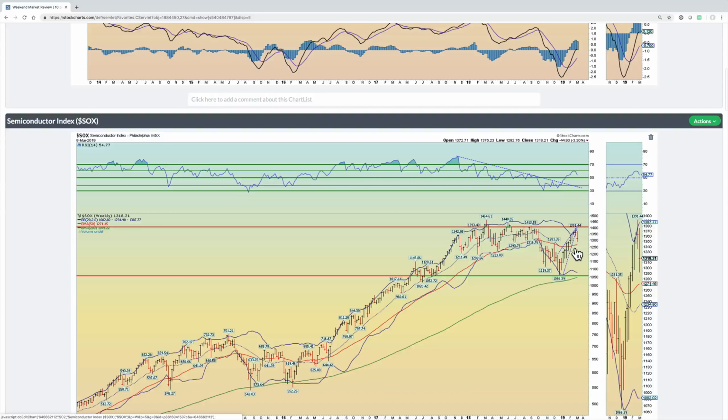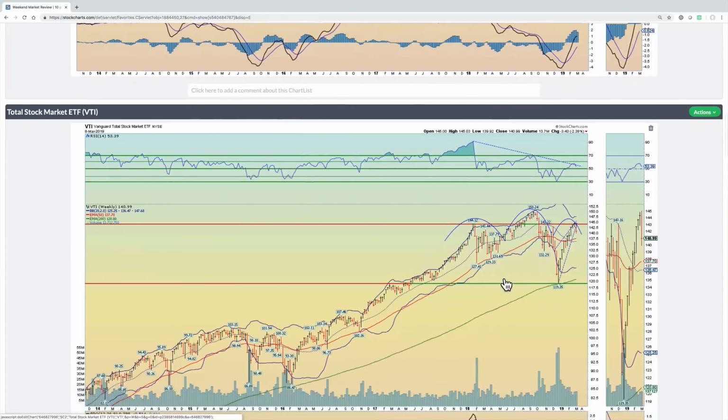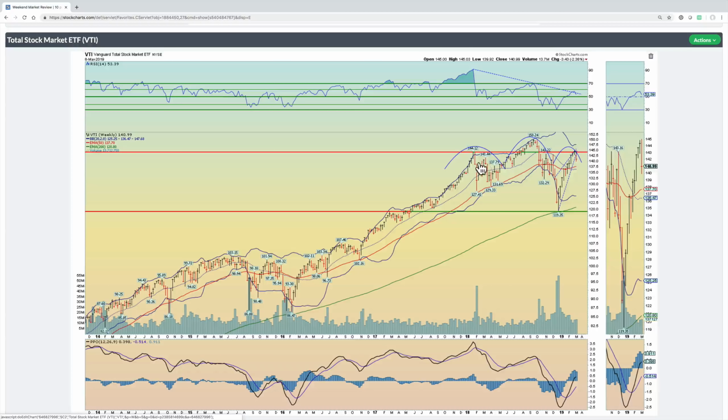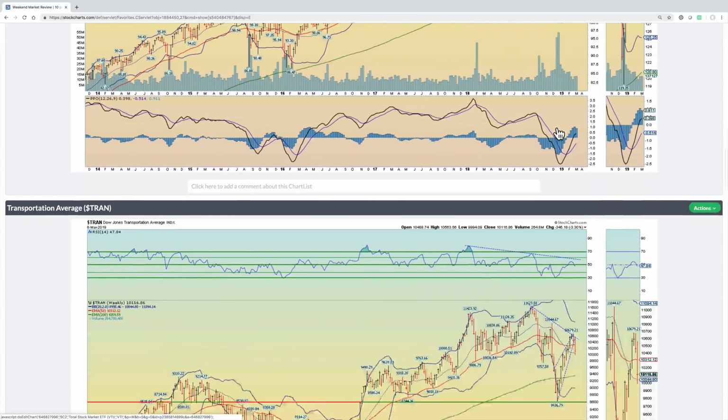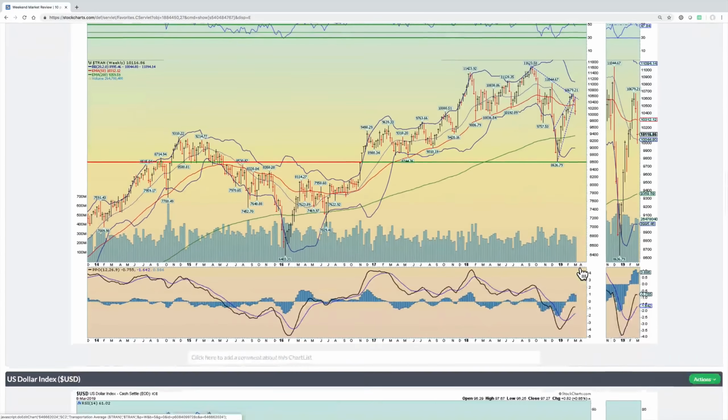Here's the semiconductors, the one index that's done exceptionally well, but this too is breaking down. Total stock market, this is one I posted over the weekend. Look at this inverse head and shoulders. Again, bearish wedge, and in the downtrend here, keep an eye on this 50 RSI level. Here are the transports, same thing, bearish wedge breakdown.